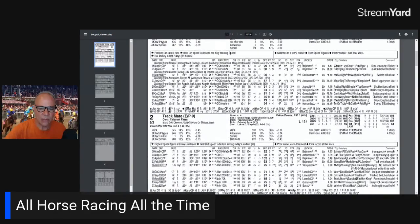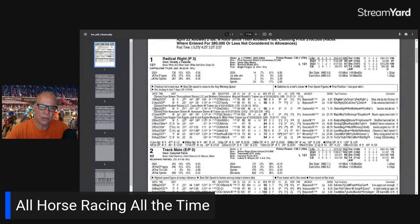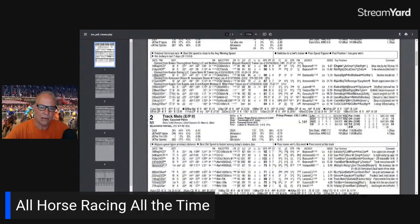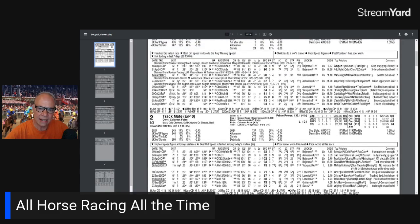Now we'll go down to the second one. This one, TrackMate, is a little bit interesting. The first one has been running at 6 furlongs, and this is a 6 furlong race, so it's not a turn back. Now this one is a little interesting. Look at this. It ran decent numbers, 92, 92, wasn't especially fast early, but look at its previous 2 races at 6 furlongs, which represent a turn back to 6 furlongs. It won both of those races and had excellent early energy, 92, 101, compared to, say, 89, 98, or 88, 91.